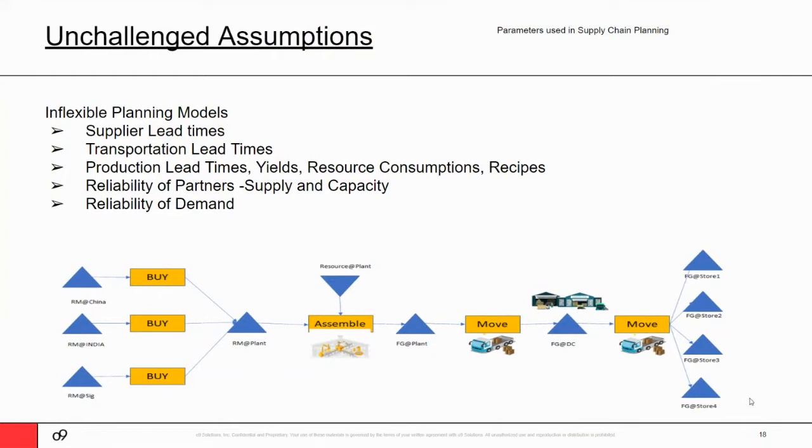You need to understand that, let's say I have assumed lead times. I have lead times for my suppliers to ship to me, for transporters to ship from a DC to another DC or to the customer.